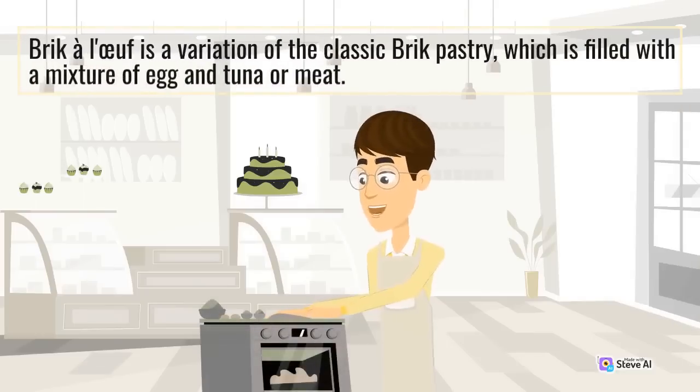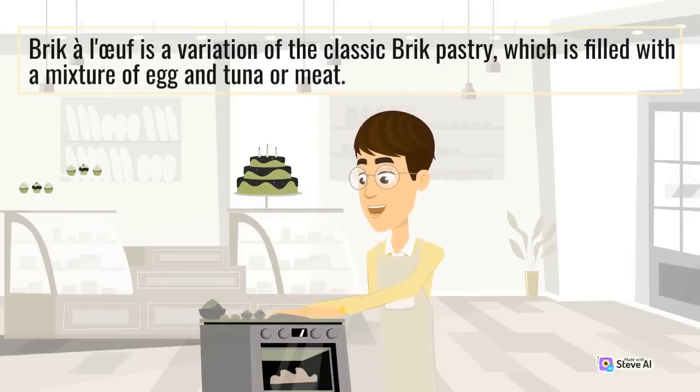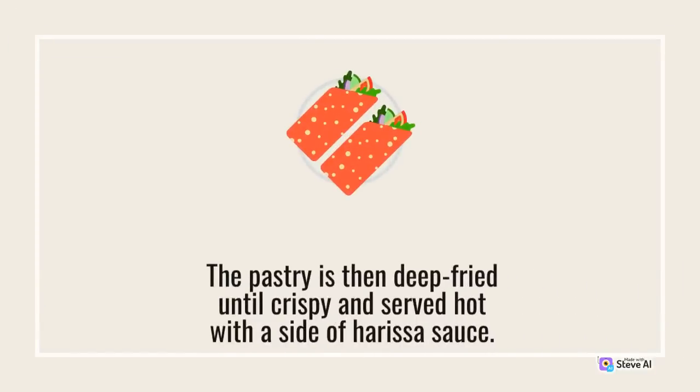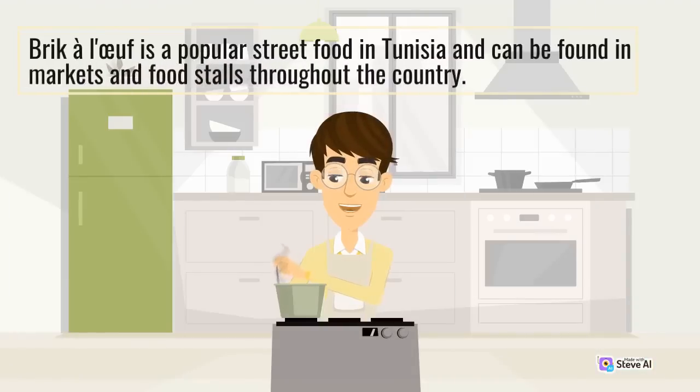Brick olive is a variation of the classic brick pastry, which is filled with a mixture of egg and tuna or meat. The pastry is then deep-fried until crispy and served hot with a side of harissa sauce. Brick olive is a popular street food in Tunisia and can be found in markets and food stalls throughout the country.